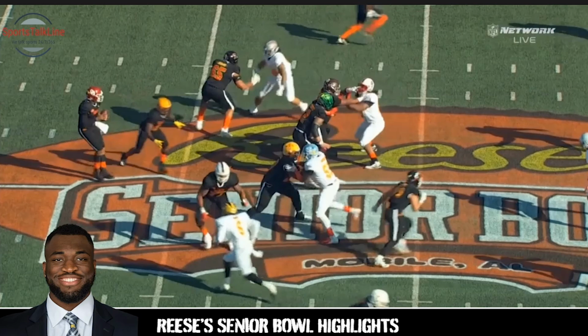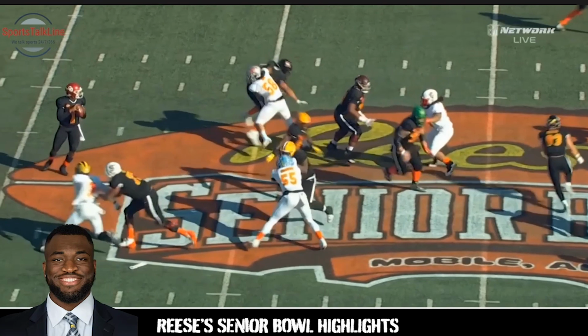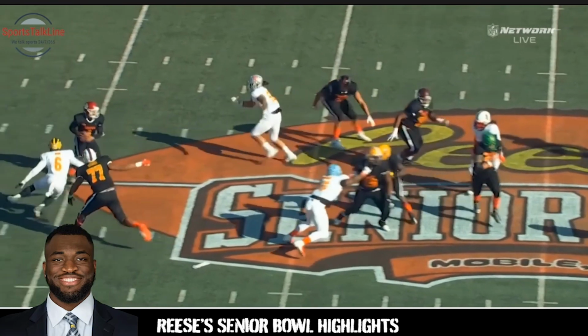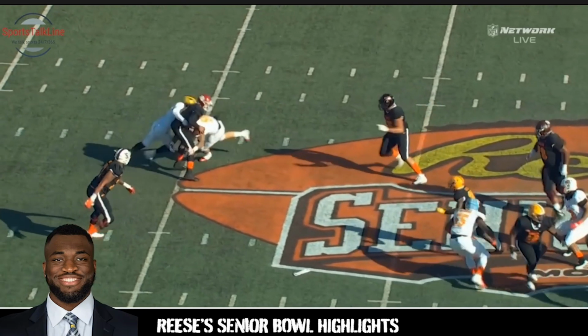All right, we're going to go 25% here, so it's really nice and slow. One. Look at that. Push him on the back. Arm on the shoulder, right arm over. I mean, that is refined technique that a lot of college athletes don't have.